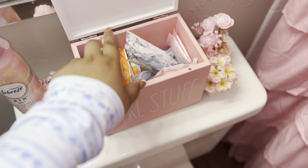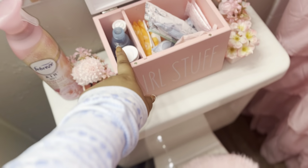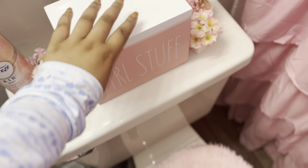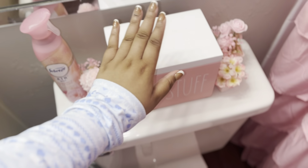And then that's a douche, whatever. I don't know how you say it, but that's what that is. I just put it in there. I'm probably going to throw it away, actually. But yeah, y'all. Just girls stuff. And guests can go in there. That's why I have all that stuff in there. So I don't care if guests go in there.